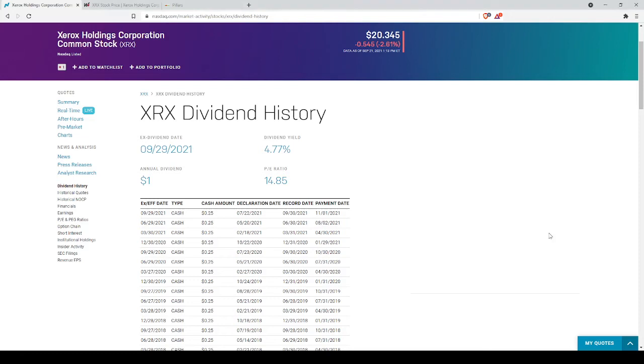Hey everybody, back with another dividend analysis, and today we're going to be looking at Xerox Holdings Corporation, or XRX. Wanted to take a look at Xerox because their ticker's been really beaten up over the past few months, and just trying to see if we can find a good yield at a good deal.